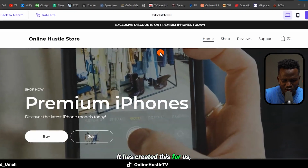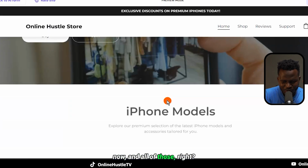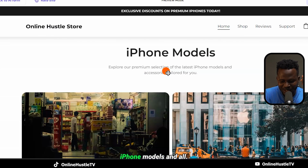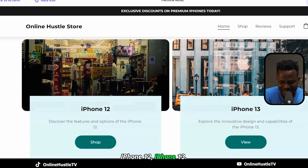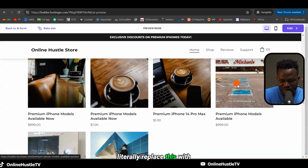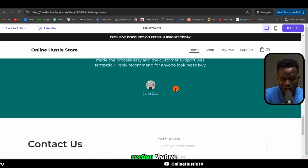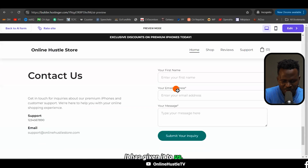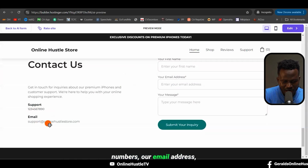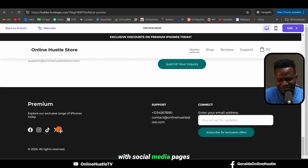Guess what? It is done. It has created this for us: premium iPhones, shop now, discover, buy, join now, and all of those, right? iPhone models, explore our premium selection of latest iPhone models and all. iPhone 12, iPhone 13. This is the store page. So what we need to do is literally replace this with iPhone images, right? And this is the testimonial section that we actually talked about. It has given it to us. Contact us section. This way we put our phone numbers, our email address, of course, comes here, and of course the footer with social media pages, right?